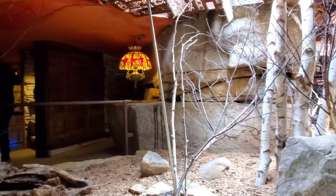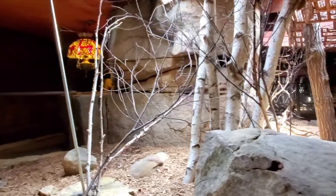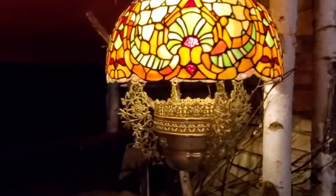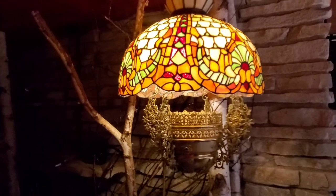Real trees. Oh wow, these are real trees that grow through here? That is pretty neat. I just love these cool looking lamps. They're really cool. Oh yeah.